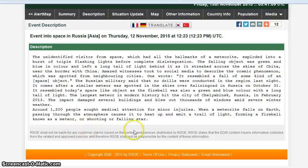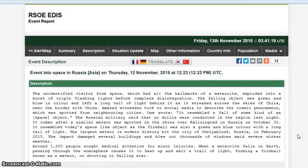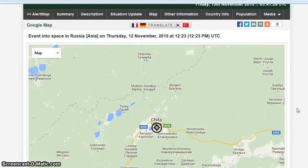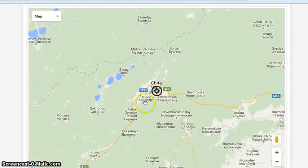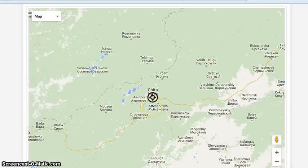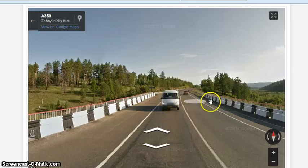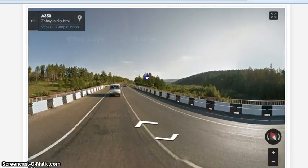When a meteorite falls on Earth, passing through the atmosphere causes it to heat up and emit a trail of light, forming a fireball known as a meteor or shooting or falling star. And I have seen a lot of them lately. And then you click on here, here's a map about where it's at, that this happened right here. We can back out, so is that as far as it's going to back out? And then there's this little guy, so I can come over here and even take a look at what it looks like in that area. And that's one of the things I like about it. This is fun to me.